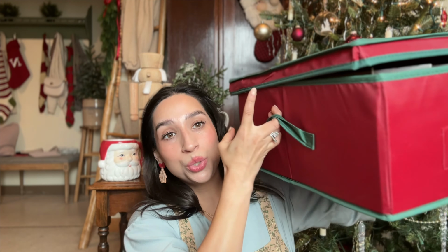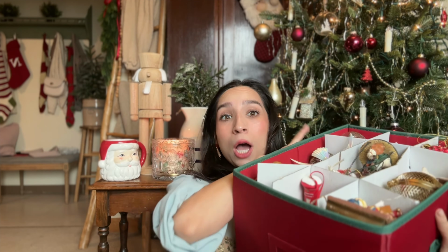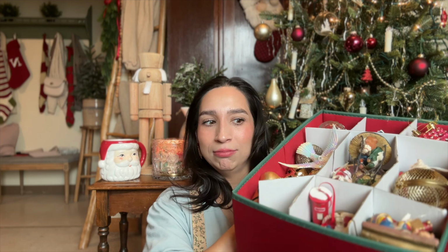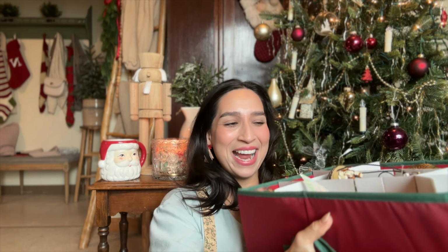So I got two of these ornament boxes for $3 each. And I got these at the Kadena thrift store, and they're in perfect condition. I love this. Oh my gosh. And these are all of the ornaments that I thrifted.